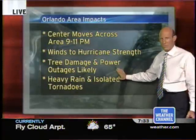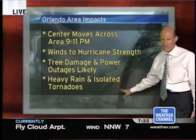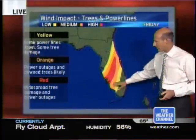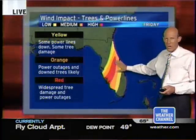The tree damage is often associated with wet soil, and it's been very wet there. And heavy rain and an isolated tornado is not at all impossible. Dr. Forbes will keep you updated on that. Here's our cone of impact for wind relative to the trees and power lines.